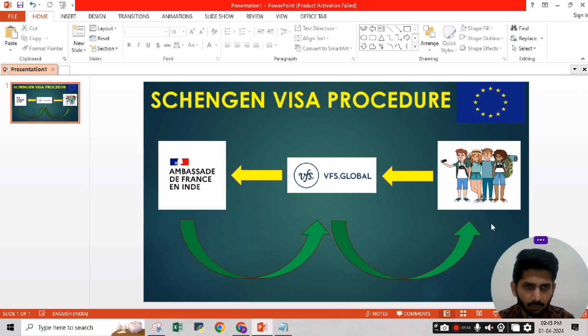Now, it works like this: when you want to apply for the visa to the France embassy, you need to approach VFS Global and apply through VFS Global. You need to do the payment and all, then provide all the information, then VFS Global will approach the France embassy on your behalf, and after that it is completely the France embassy's decision to approve or deny your visa. Then the France embassy will let VFS Global know, and VFS Global will give you the final decision.